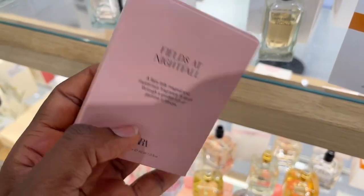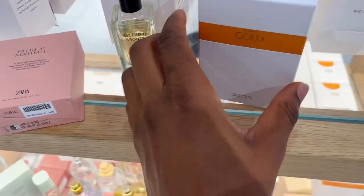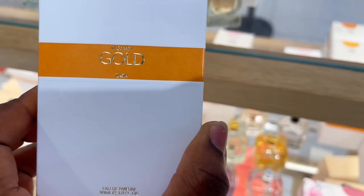I got the Fields at Nightfall for myself. I just wanted to try it out, and then I got the other one, the Woman Gold, as a gift.